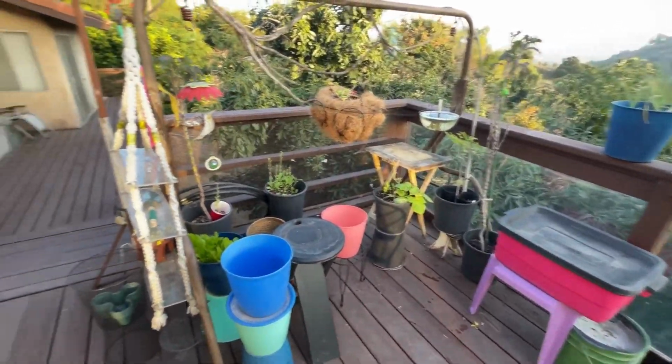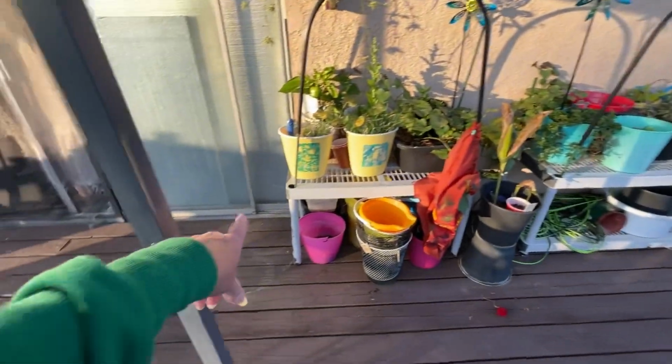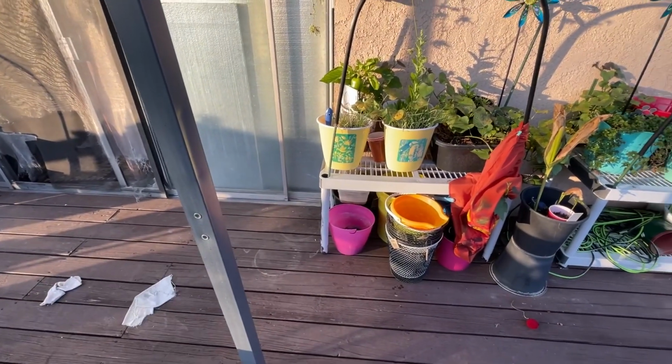Just wanted to show you what was going on. And in the meantime, I can put another plant there. I'll get a plant stand, put something there, and then I'll continue with this.